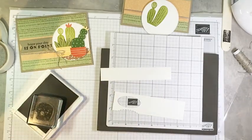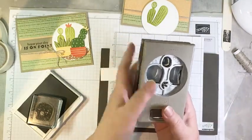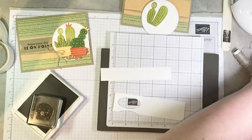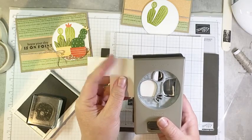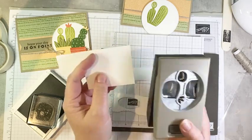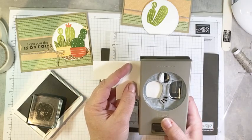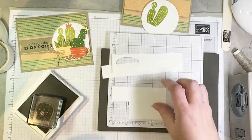Now, another tip is to check to see which way the punch image is in your punch. So I hold my punch this way to punch, right? So the easiest way to do it is to come in with my cardstock from the side like this, right? So I want to think about stamping my image close to the right side and right side up so that it feeds into the punch nicely, okay? So let's actually use that piece.